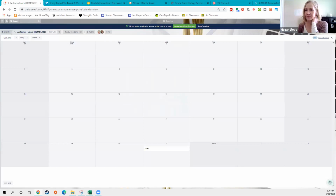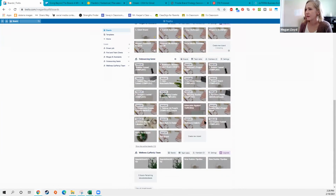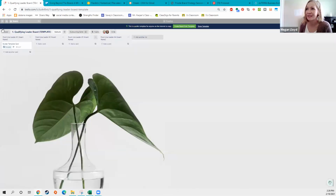Okay, awesome. A couple of other tools. First of all, any other questions about Trello before I show you something else in Trello? One of the boards that I think gets glossed over quite a bit is the qualifying leaderboard, but because it's so simple, it's also really effective.